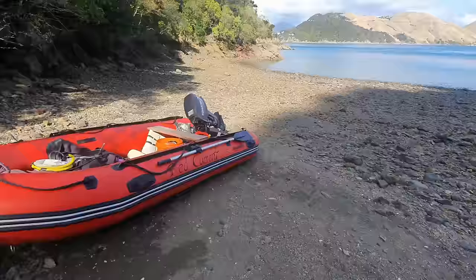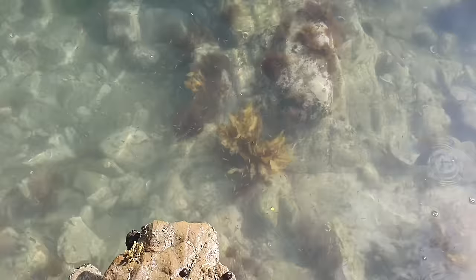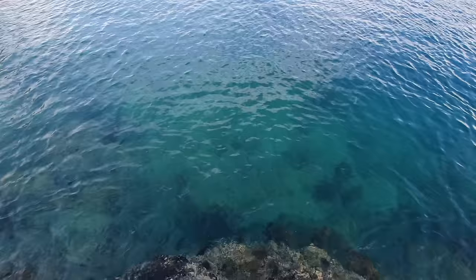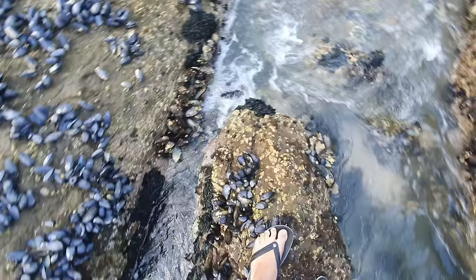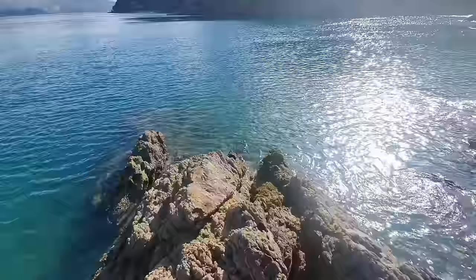Gonna see if I can catch a fish off the beach just around the corner. Just gonna walk along here. Talk about a lot of shrimps. That's all of the shrimps. Looks pretty deep off these rocks. Some fat mussels here. We have a castle tour up here.